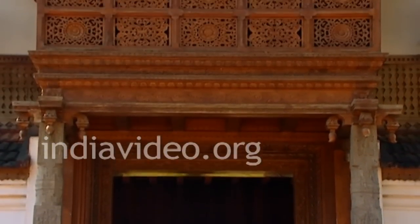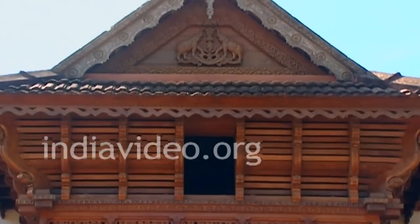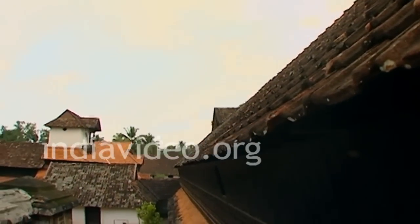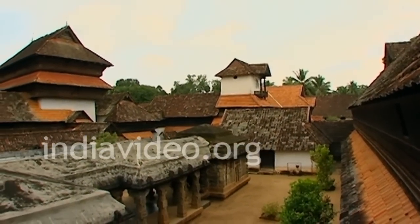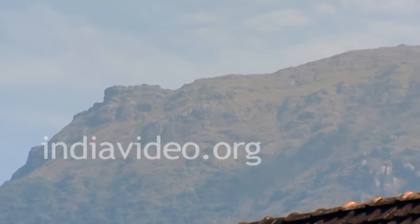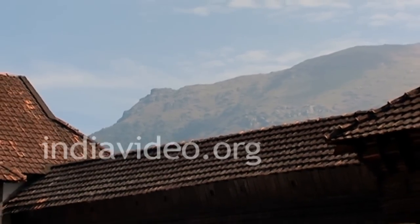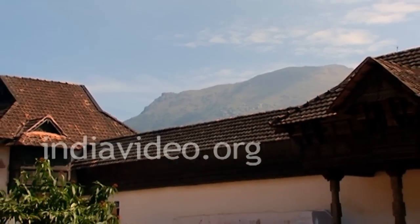The Padmanabhapuram Palace is considered the largest wooden palace in India. The palace, spread over 6.5 acres, is situated in the very center of the Padmanabhapuram Fort. The Veli Hills on the eastern side provide a majestic backdrop to the palace, which in the beginning was a small structure. It later underwent expansion and by the end of the 18th century attained its present layout and form.